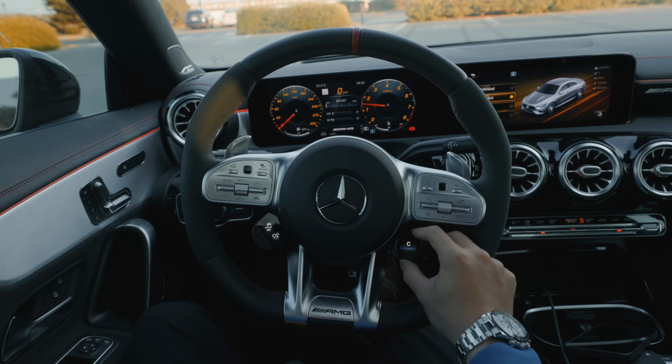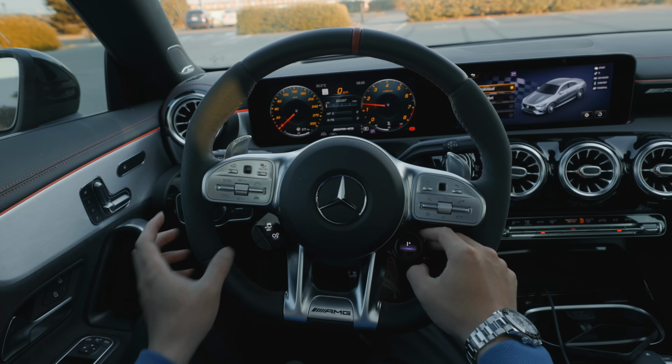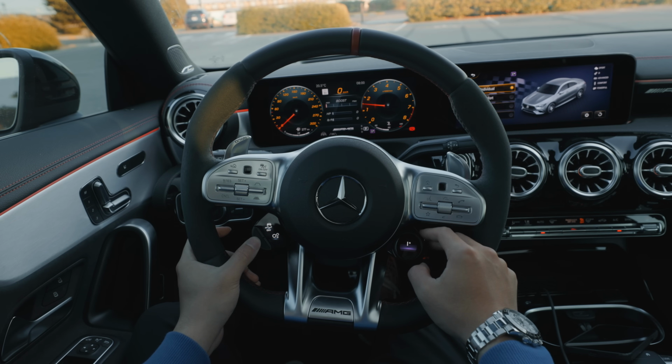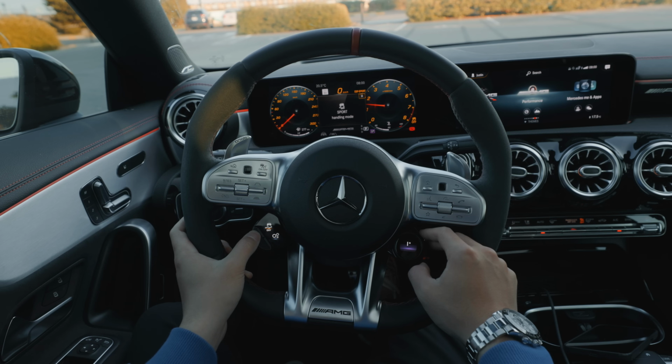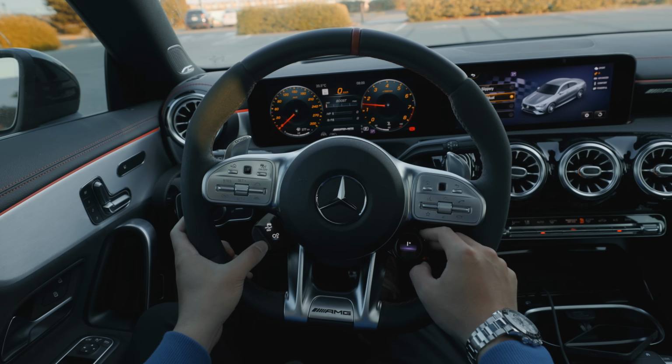Some of the areas that you might notice is like the vents, for example. They all are rounded. They've got like a metal look to it, and I think that looks really good. And the steering wheel was also another element where you have the flat bottom, which I always enjoyed, but it's also very comfortable. And I also like the fact that you have the ability to control some of the car settings from the steering wheel itself.